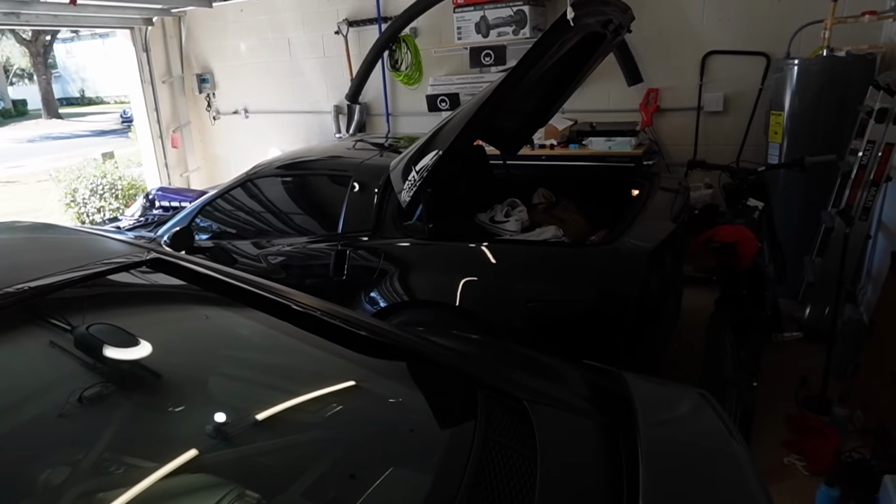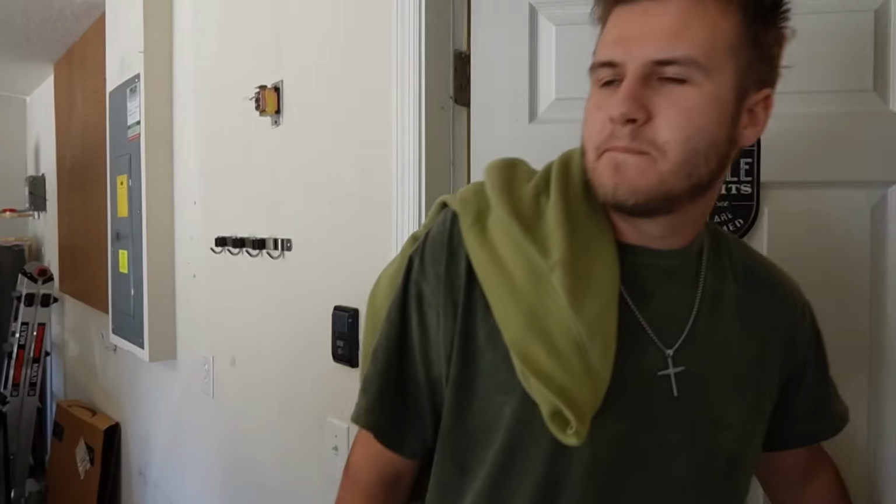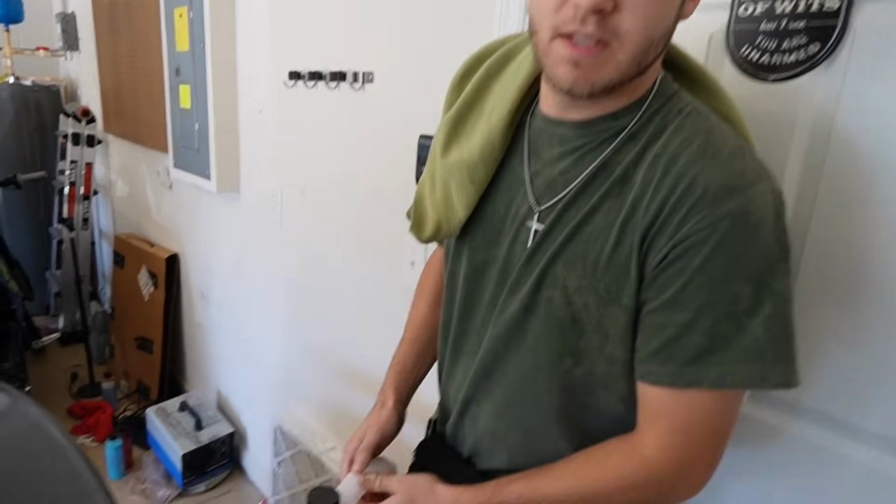Are you excited to ride in the C6 all day instead of the comfortable heated and cooled Kia? I will be once we get in town, because lots of people are excited to see it, but I'm not excited to sit in the car the whole time.